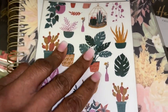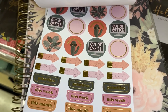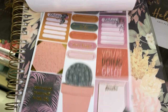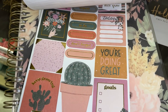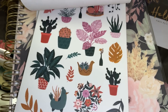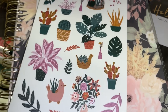Now, let me show you one of my favorite Agenda 52 sticker books that I bought twice. And I'll be honest with you, I didn't buy it this week, but I wanted to buy it again. I love this sticker book. I've used it on various layouts. I've used it with the Happy Planner Plant Mama layouts. I absolutely find this to be one of my favorite Agenda 52 sticker books. I will not steer you wrong, girls. This is a sticker book you definitely need to have.